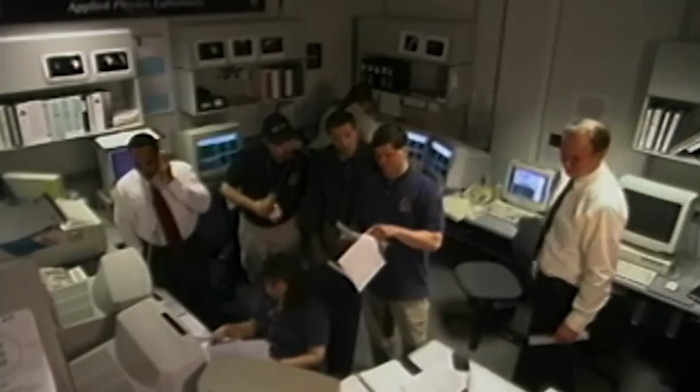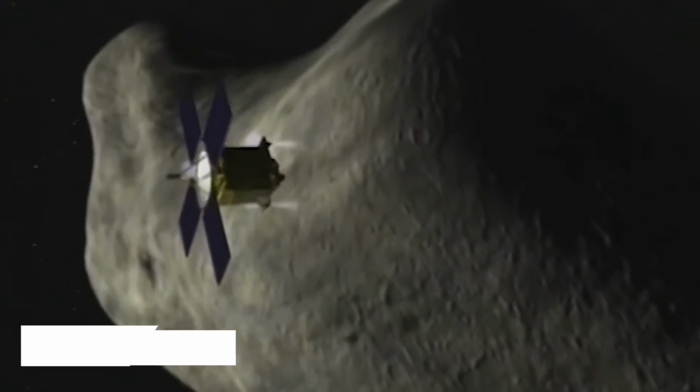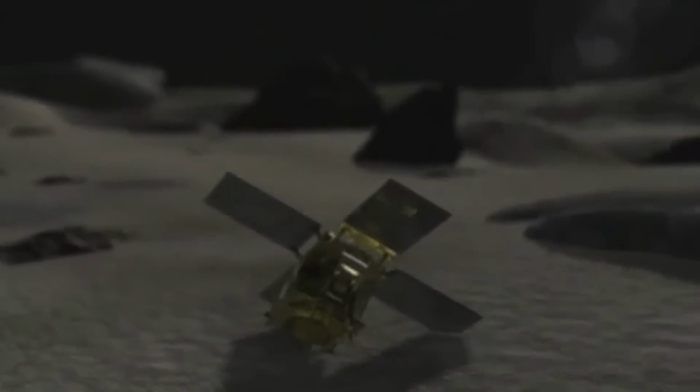Moreover, NASA's NEAR Shoemaker mission in the early 2000s orbited and eventually landed on the asteroid Eros, providing extensive data about its composition and orbit. This mission underscored the increasing interest in asteroids for their scientific value and potential resources.